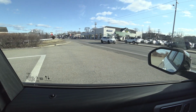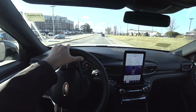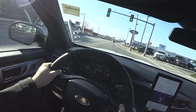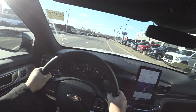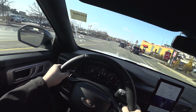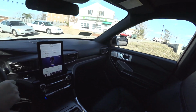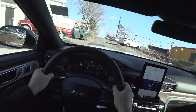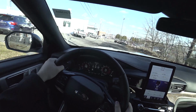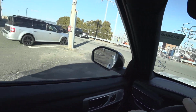Now, this all-wheel drive system is rear biased, which is a first, really. There's not a lot of rear biased SUVs out there. Now going on to the bumpy road. It's not bad at all. That's in sport mode too, so suspension in its firmest setting.